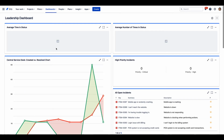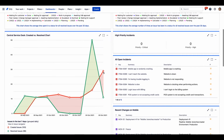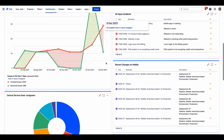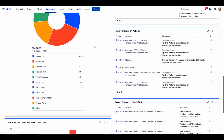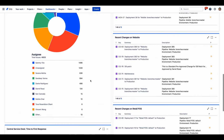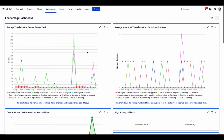Here you can see we created a dashboard for the IT leadership team that allows oversight across teams, as well as drill down capabilities into a team's performance. Here we see insights into workflow performance, active incidents, changes by service, resource optimization, and SLA metrics. And this is just a sample. So dashboards like these aid the agent or manager with understanding what is happening with their customers.